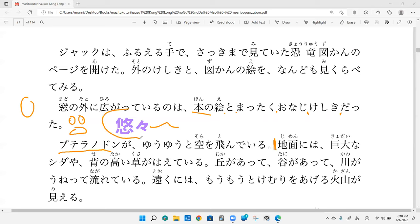So yuyu is a weird word because it has kanji for it, but it's being used very much like an onomatopoeia-like word to describe the way in which they are flying in the sky. So yuyu means leisurely. So it's not flapping like a bird going like a hummingbird. It's doing the exact opposite. So it's basically gliding. Yuyu. Opposite of a hummingbird.